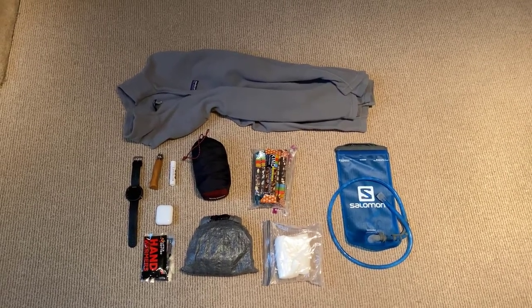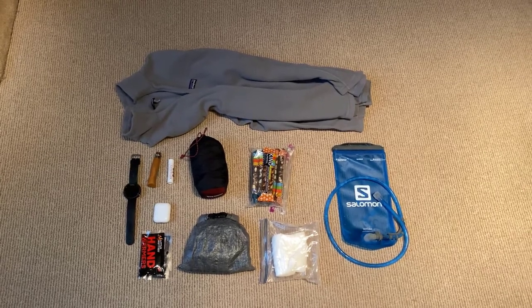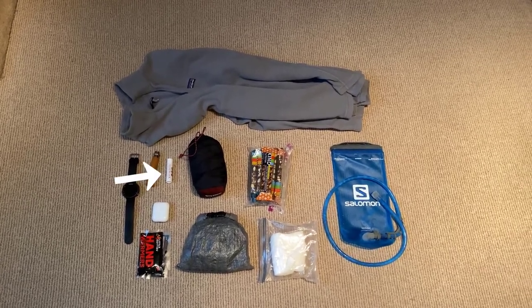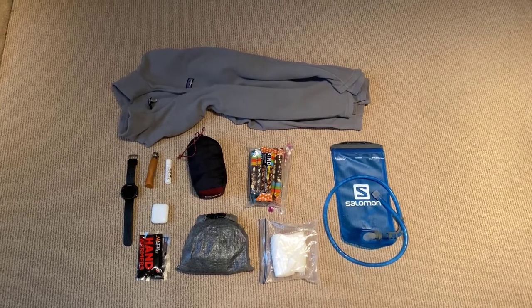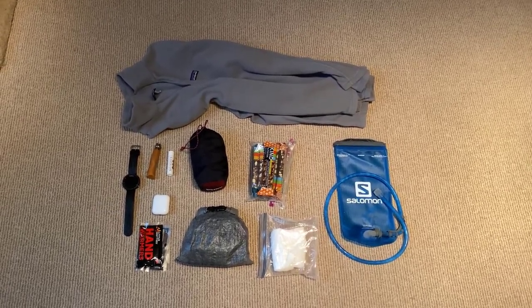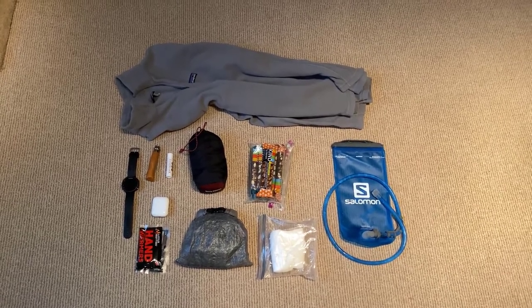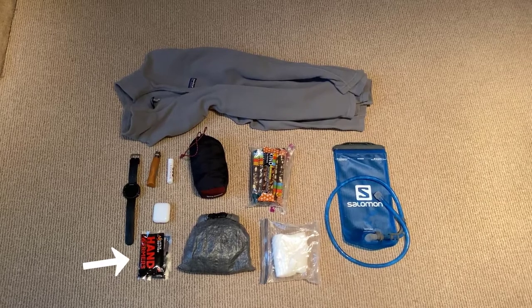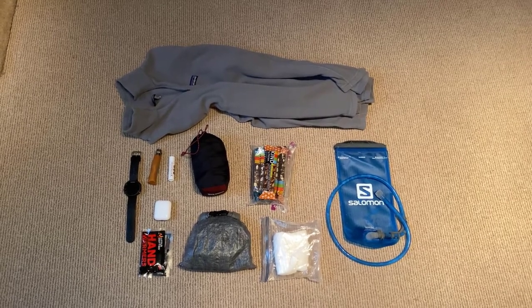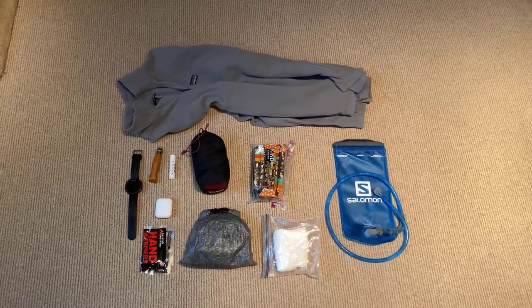Next to that, I have a little pocket knife and of course some chapstick because my lips get chapped from running my mouth so much. Below that, some earbuds so I can listen to a podcast or an audiobook during some of those long stretches by myself. Below that are some little hotties hand warmers. Always got to bring hotties along on the colder hikes. Keep yourself nice and toasty.